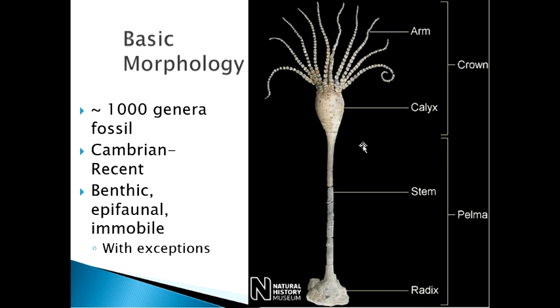The lower part is called the stem, or the pelma, and then the radix is where it's rooted. The upper part is called the crown, and it consists of the calyx, the head, and then the arms. And sort of tucked within these arms here would be the little mouth. There's a U-shaped gut and an anus right next to it. These little arms wave through the water column and suspension feed. They grab small food particles and funnel them down to this mouth.